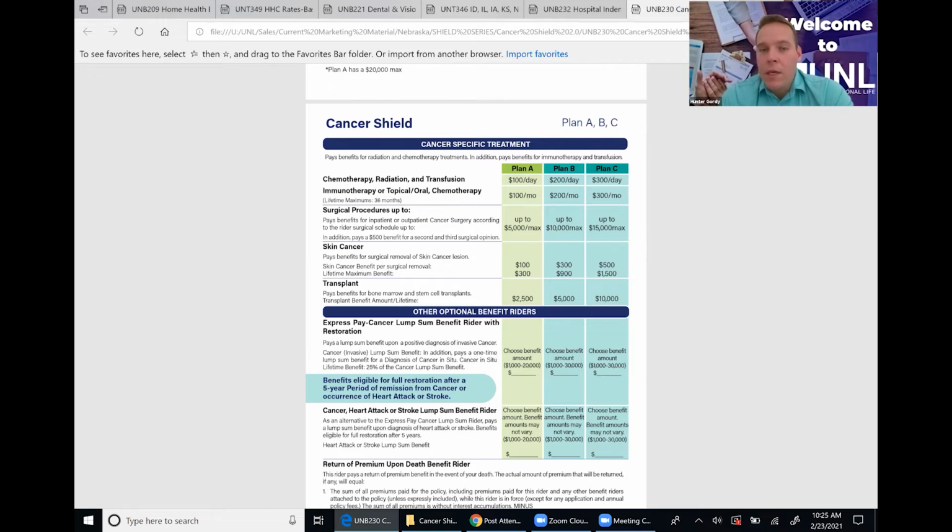Right? So you get diagnosed with cancer. You use this benefit level, this schedule of benefits, to fight it. You had a $10,000 lump sum. So you got that $10,000. You beat it. Right? You get great treatment and you beat the cancer. Unfortunately, 5 years later, it comes back or a new cancer appears. You will get that check for the lump sum again because it would have restored due to a 5-year period of remission.